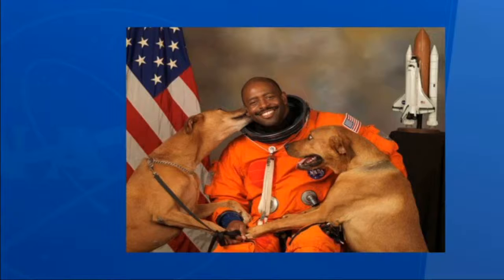There's the dogs. The puppers. Taking the puppers to space. I mean, they look ready to go. They are ready to go. We just needed maybe some SpaceX-type suits for them.